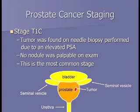When we talk about prostate cancer staging, meaning what you can feel on the finger, the most common stage is what we call a T1C. That basically means that on a digital rectal exam, on a finger exam, you can't feel anything on the prostate. The only reason that you did a biopsy was because the PSA was elevated, and the biopsy showed cancer. So this diagram is just trying to show a cancer in the middle of the prostate that can't be felt with the finger. Again, the most common stage.